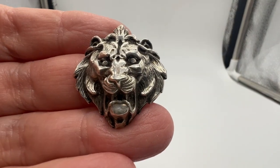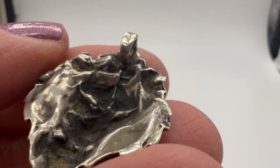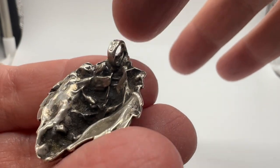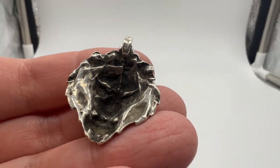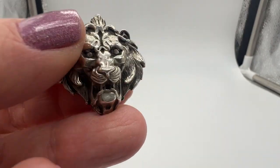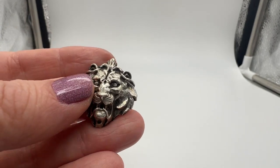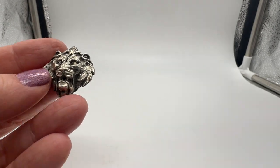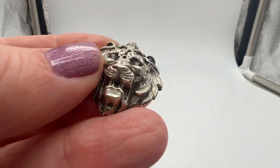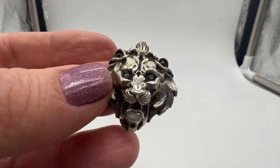Here's a sterling silver lion. I don't see a mark on it, but it does test as silver. That's probably where the mark was, and it looks like it has just been worn away through time. How about that face? Oh, he's awesome. You can tell right away, too, that he's silver for sure. And there's the size. It's not a big, gigantic thing. It is definitely a ferocious thing.